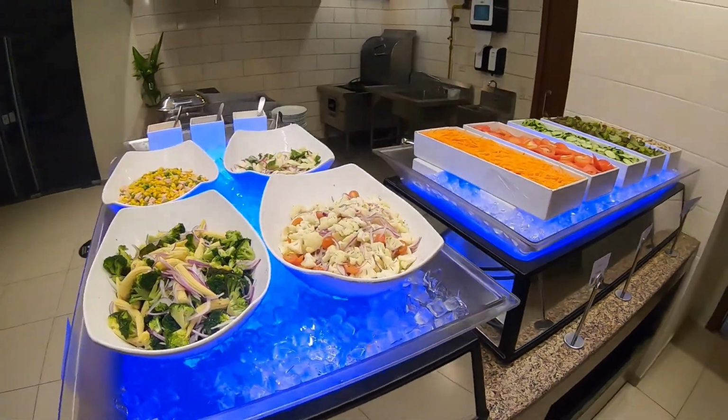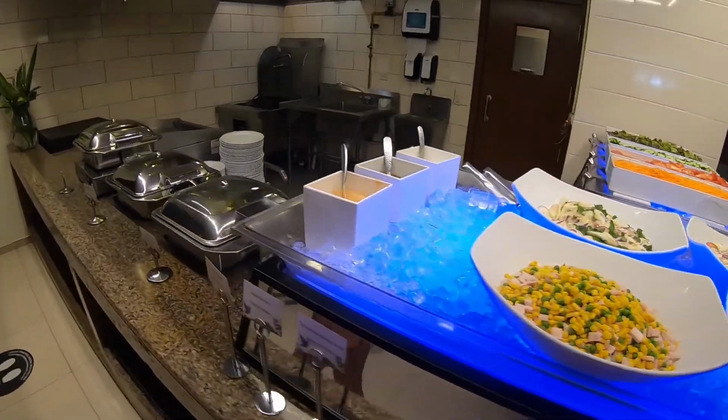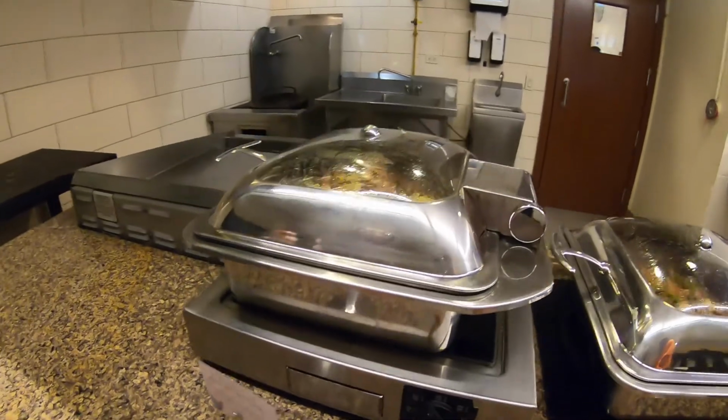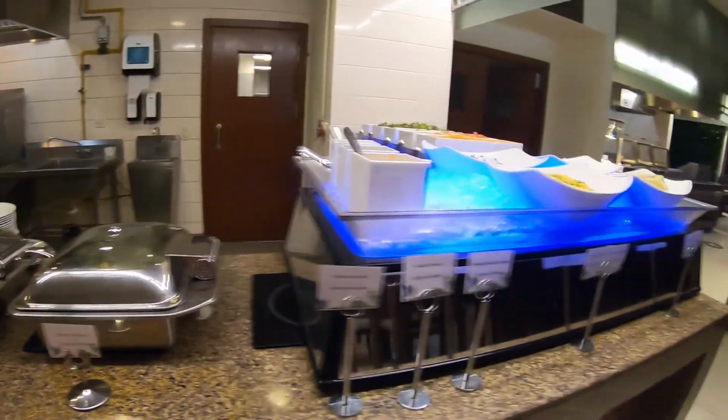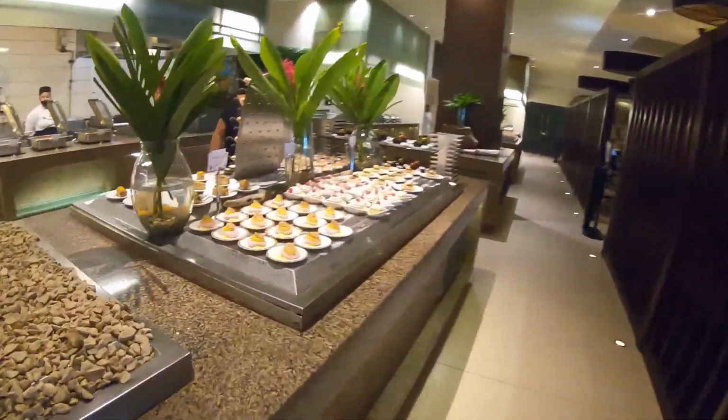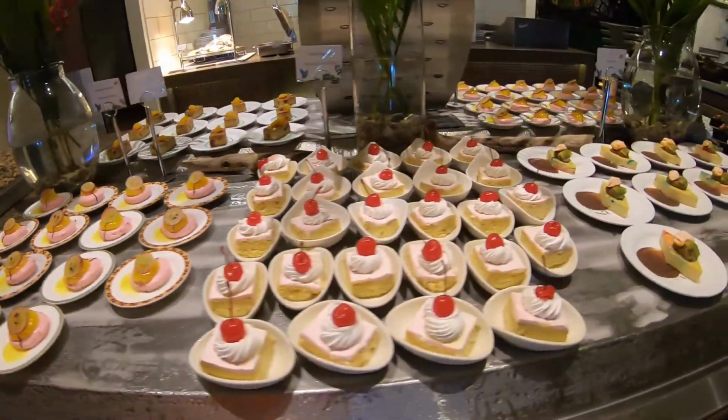Got a salad station. Mixed veggies, smoked pork with soy sauce. Yeah, shrimp. I mean, it all looks really good. Got some desserts.